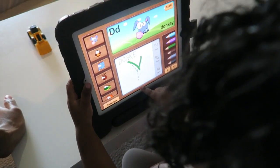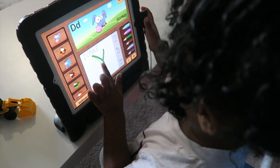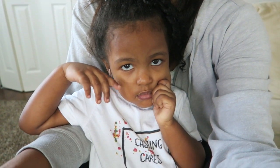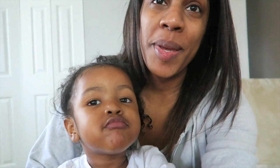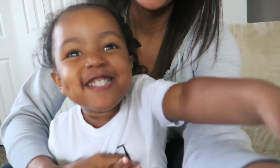Her letter formation. That's my nose. Yay! No, her nose is fine though. So I'm trying to go make my bed while they finish up their puzzle. And she keeps following me around everywhere. It's you, Oody Oody.